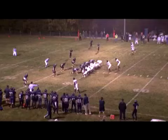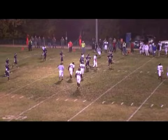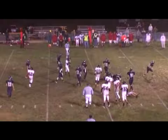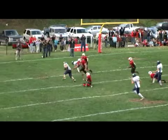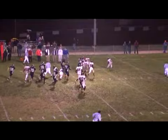Williams back in at quarterback. Drops back and screen is set up. Fine screen pass taken down by John Moore, number. Handoff is to Haskins. John Moore, first and 10, and then some.